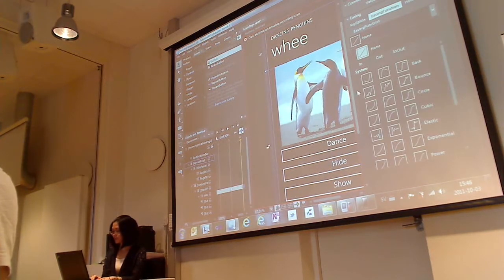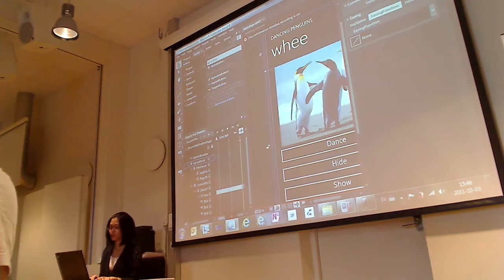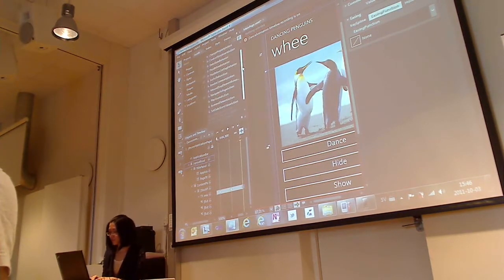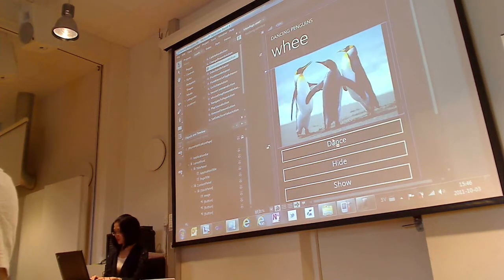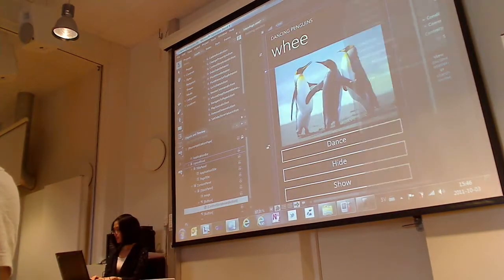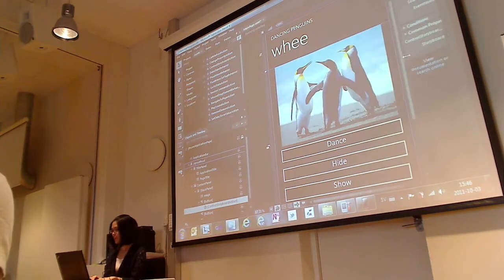So it's pretty simple. And in order for me to trigger that animation when I click the dance button, I do like before, I place a behavior on it. But this time I'll place a control storyboard action behavior. I close the recording, open up, and drop that behavior on the dance button. And now I can choose what storyboard I want to play. I want to play the dance animation.